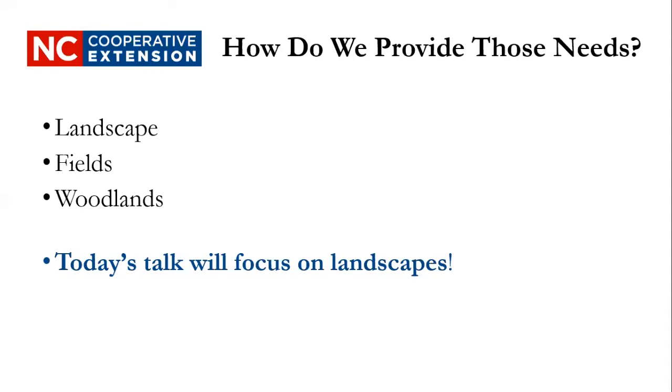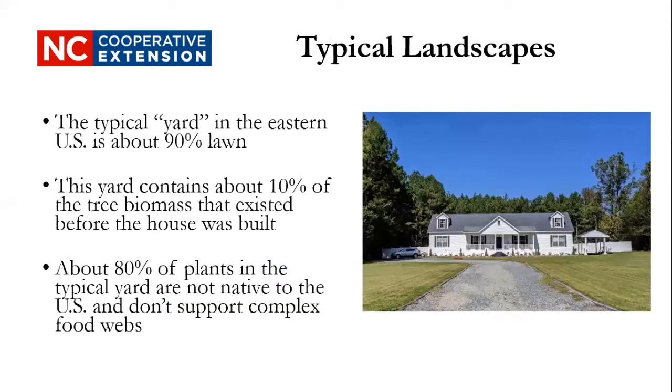So the typical landscape in suburbia is about 90% lawn. This is a house down the road from me. I live in a rural area. At many of our housing sites, most of the trees have been cleared, so that only about 10% of the pre-existing tree biomass is currently there. So you've lost a lot of native species there. And most of these suburban landscapes are just full of non-native plants. And that has repercussions for wildlife, as we will see, and as I'm sure you're aware.